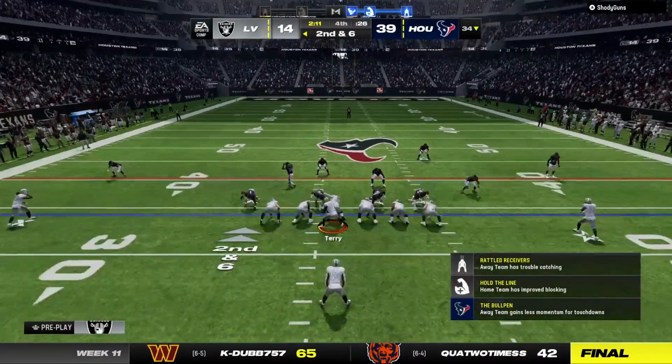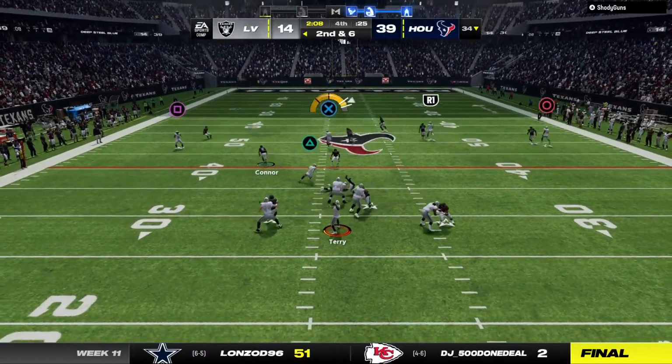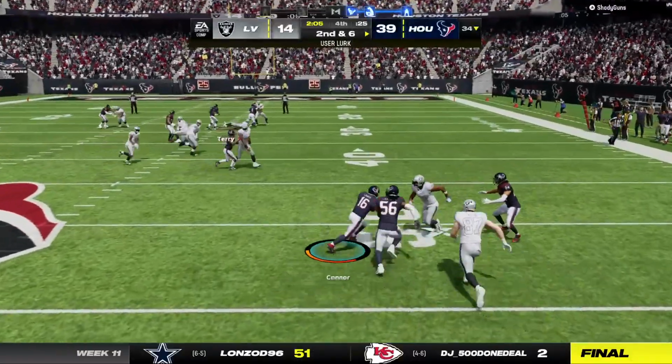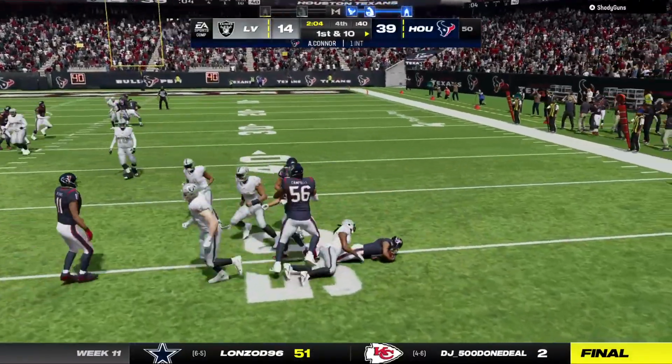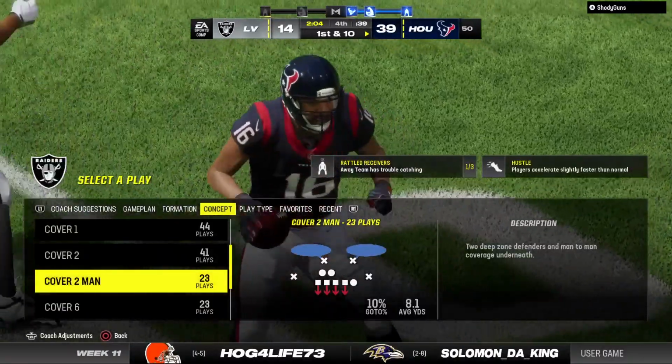2nd and 6 at the 34-yard line. Now back to throw. Oh, he tries to force it in, and it's intercepted. And the Texans are going to have the short field here as they'll take over right at the 50.